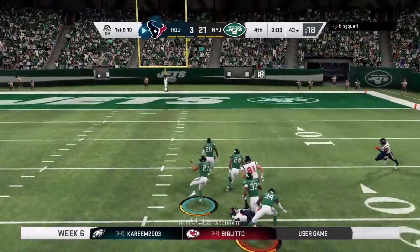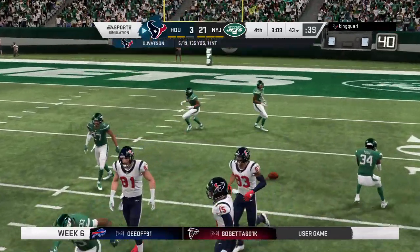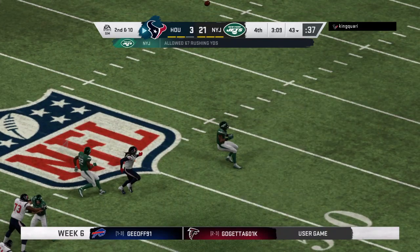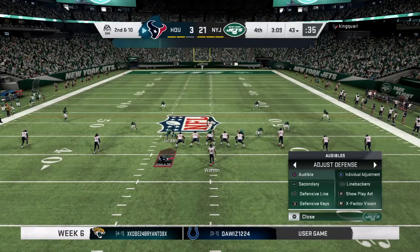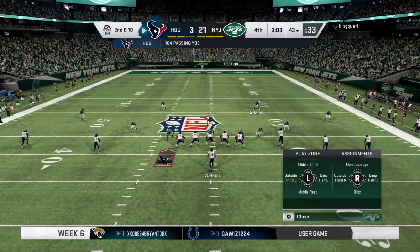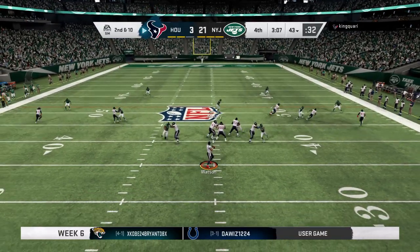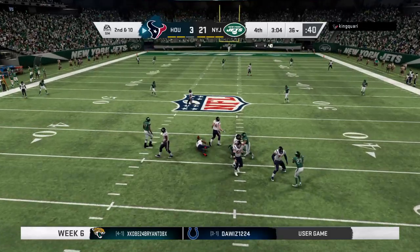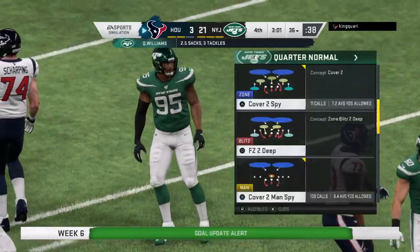He's letting this one go for Fuller, and that is incomplete. Showed off the arm strength there, but to no avail. Second down, still 10 yards to go. Ball on the 43. Now Watson to throw again. Nowhere to escape, and he goes down.